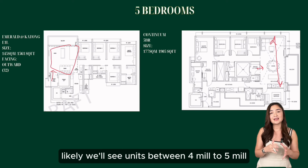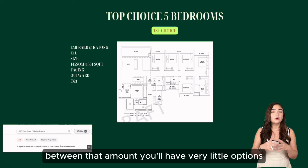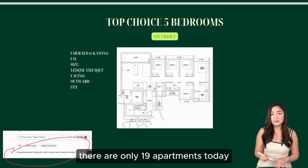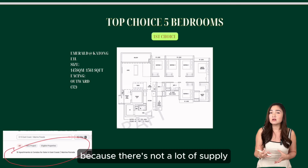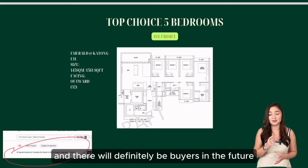At this size, likely we'll see units between 4 mil to 5 mil. Now, if we look for a 5 bedroom in D15 within that amount, you'll have very little options. In fact, if you go online and search, there are only 19 apartments today, most of which are built in the 1970s and 1980s and are much older. So if you want something new, because there's not a lot of supply of 5 bedrooms in D15, you can still go for this and there will definitely be buyers in the future.